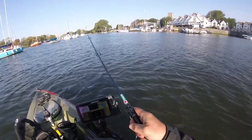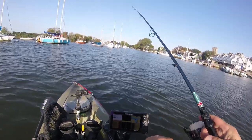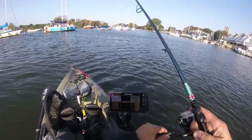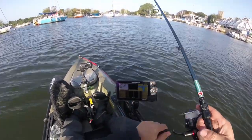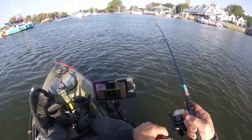First cast with the tail spinner. Maybe a sea trout. Two really cracking runs, and now it's just coming in like a sack, whatever. It's actually quite heavy.